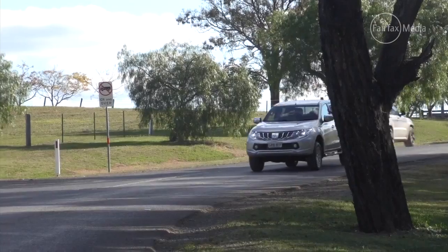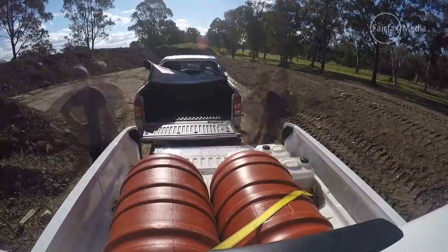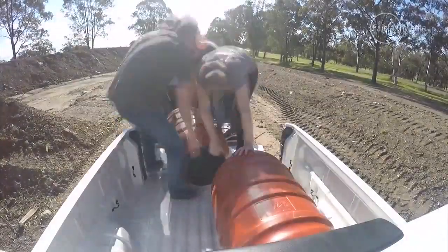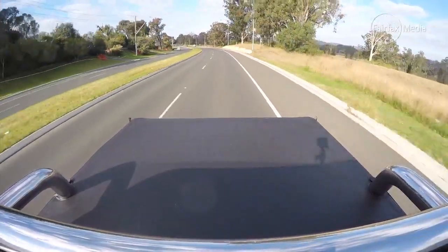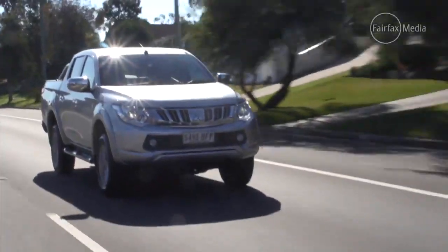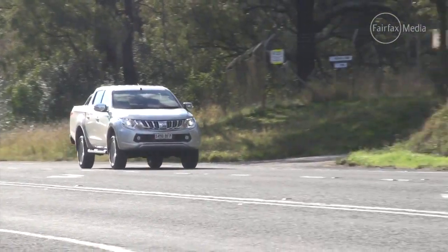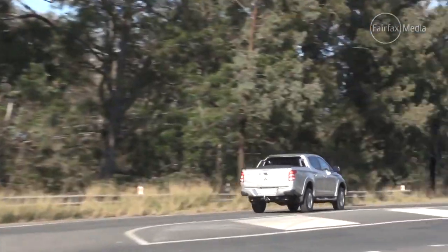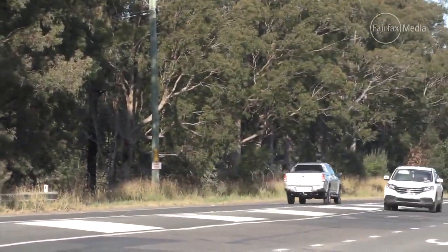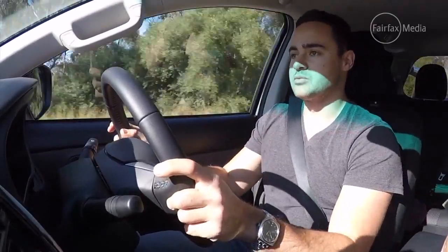The Triton is also par for the course in its load carrying ability, even though it boasts the smallest capacities here with a 950 kilogram payload and 3.1 tonne towing capacity. With 700 kilos in the back, it actually settles the ride quite a bit over day-to-day bumps. It wanders a little bit more through corners than the Mazda, but in saying that, it's actually more confident with a load in the back than the Navara, which actually squats quite a bit in the rear and feels more jittery in its ride with the load on board.